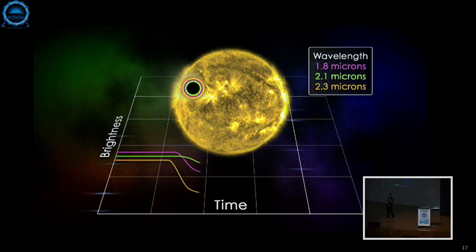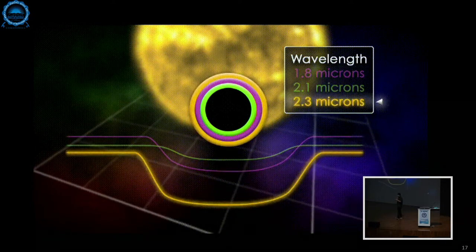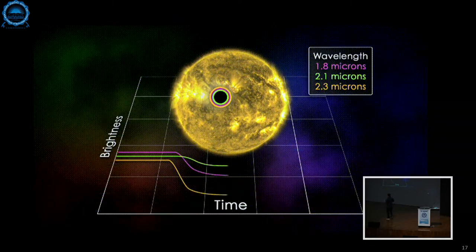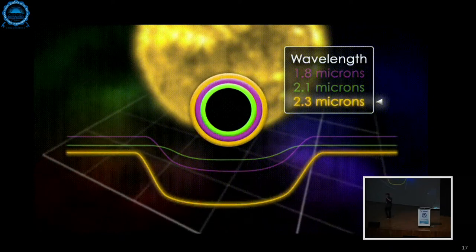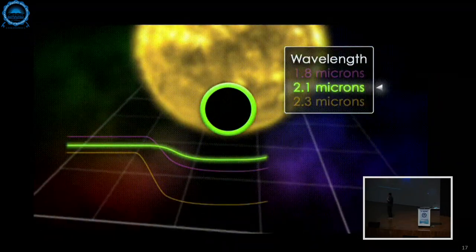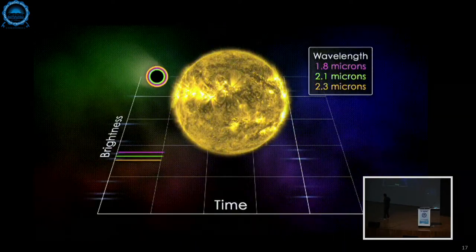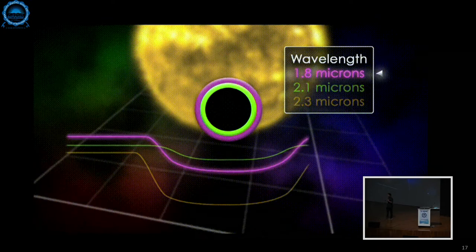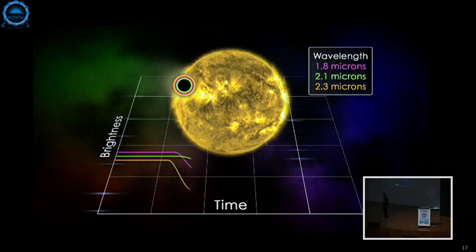So how does transmission spectroscopy work? When the planet comes in front of the star, there's a dip in the brightness, as I said. Now you measure this dip in the brightness at different wavelengths, like 1.8 micron, 2.1, 2.3, as shown here. Depending on which molecular species is present in the planet's atmosphere, the planet will look bigger or smaller. For example, if I have sodium in the planet's atmosphere, the planet will look bigger, so the dip will be higher. That means you have detected sodium in the planet's atmosphere. If a particular species is not there, the dip is smaller, so that's why the wavelength dependence comes into the picture. And this is how transmission spectroscopy works.